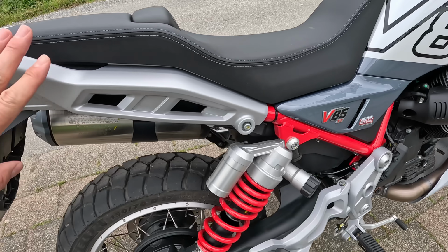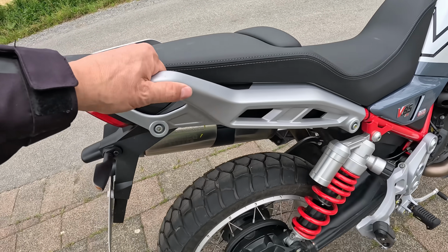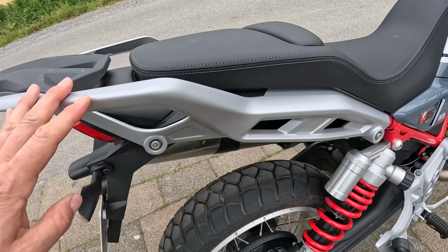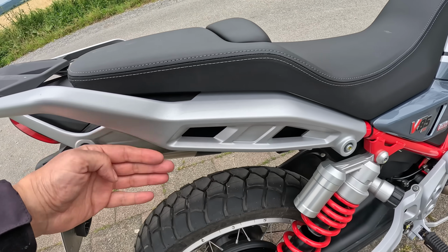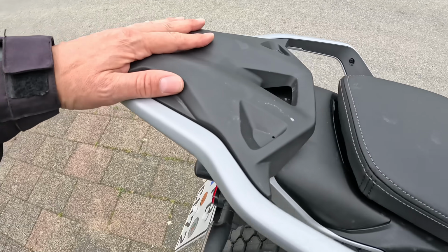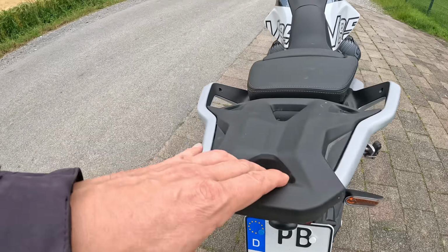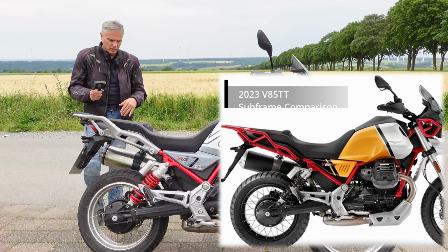Taking a look at this new subframe here. Take a look at that bad boy. It's solid cast aluminum. Now, if you have the Strada, this will be plastic here and it's structural underneath. But this is set up for the top box too, and so you see that on this and the Travel TT, of course, but the Strada, no.